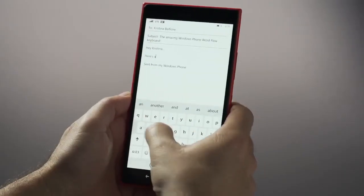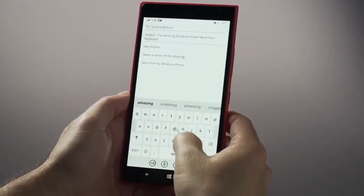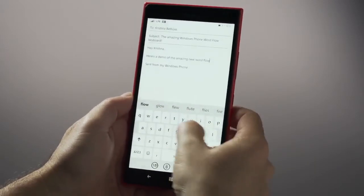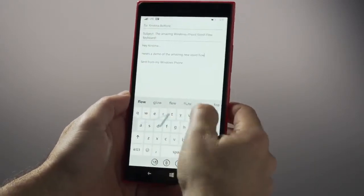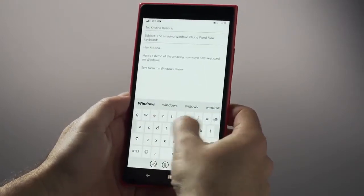Next up, the new WordFlow keyboard for Windows Phone. This keyboard is personal. It actually knows me, my writing style, the words I type frequently, and even the people in my contact list. What's more, this keyboard comes with shape writing built in for free, so I can glide my fingers over the keys and type incredibly quickly.